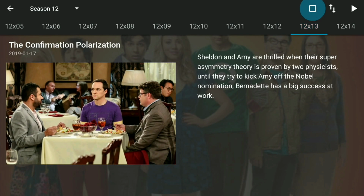From this point, you can hit the play button here, or you can hit the play button on your remote. Play button on your remote is a lot easier. Give it some time to load up all your links. Like I said, depending on the movie stream, sometimes it loads up a lot faster. Sometimes it does take some time.